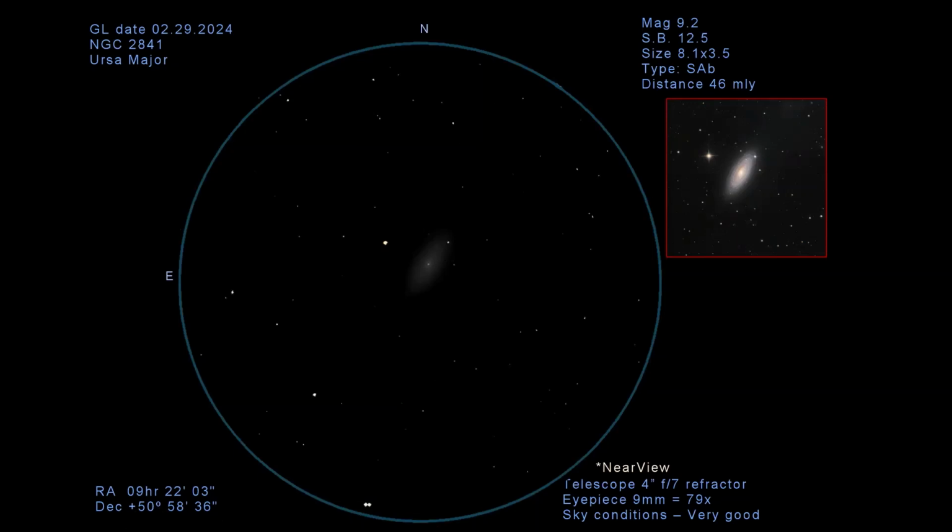And again, it was high up, so there was less atmosphere when I was looking at it. It's in a really good part of the sky where at the dark side I was at. So it just really gave a very impressive view of a really fine galaxy.